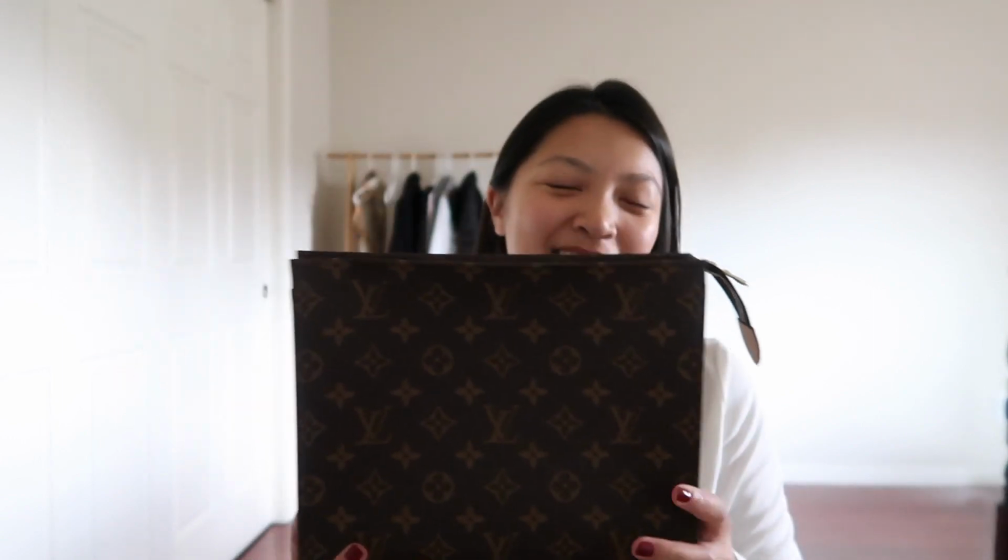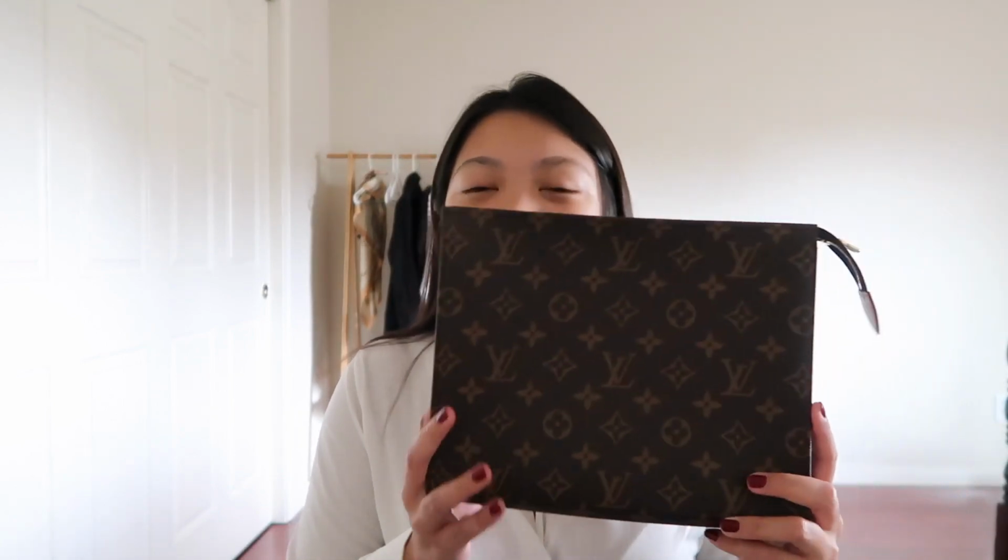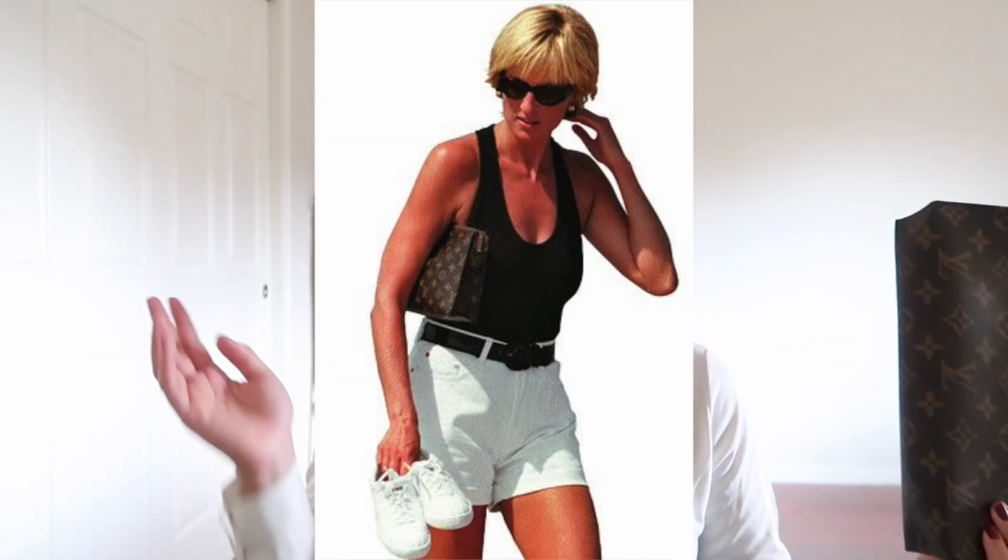And to be honest, I was like, oh, I don't know, it's kind of weird. I read on forums where a lot of people who have a huge bag collection were like, how tacky, who uses this as a purse? It's a cosmetic bag, so that's what it's used for. Why would people walk around using it as a clutch or a purse? But then I was looking online and I was like, to be honest, to each their own. It looks good. And I went back and looked at some images, and I saw Princess Diana actually wore it as a clutch. I'm like, hey, if it's good enough for her, it's good enough for me.